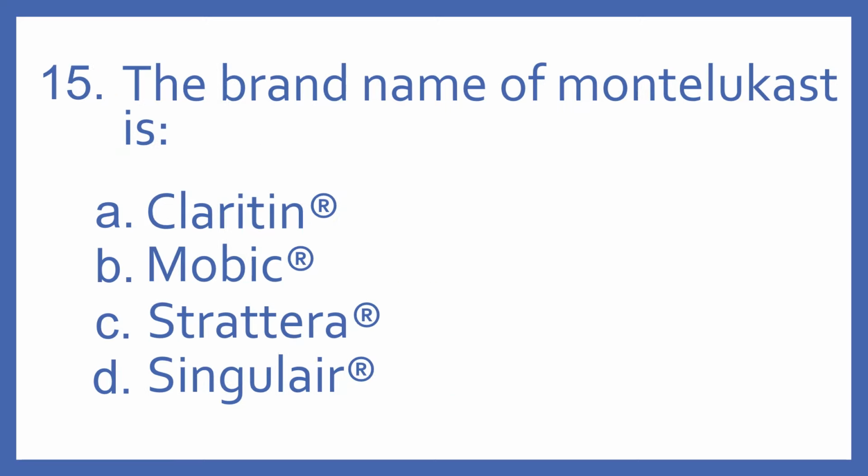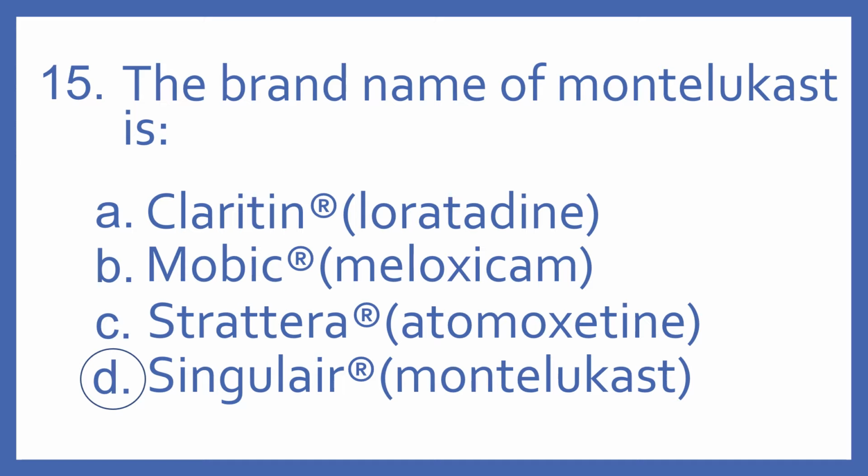Number 15. The brand name of Montelukast is A, Claritin, B, Mobic, C, Strattera, or D, Singulair. And the answer is D, Singulair. That is the brand name for Montelukast. Claritin is the brand name for loratadine. Mobic is the brand name for meloxicam. And Strattera is the brand name for atomoxetine.